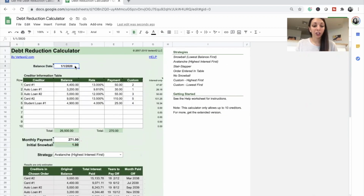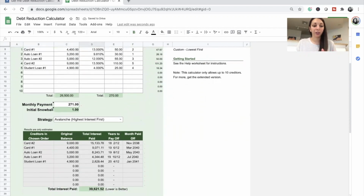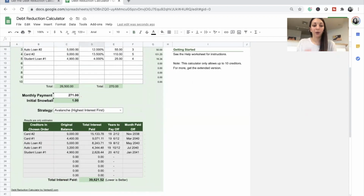Also, make sure you change the date here. As of this video, I think it's the 28th. I'm not sure. So enter the date that it is so that these numbers are accurate. When you scroll down, it shows you when you'll be out of debt. This person included their student loan, so that maybe won't be something you include, but I would at least start with it so you can see, and then decide after you work on the interest rates which ones you want to include in here.